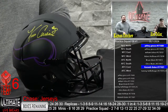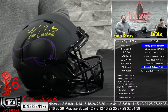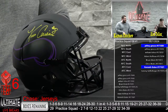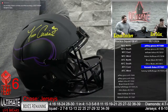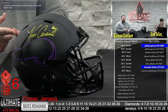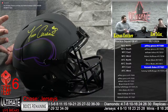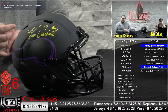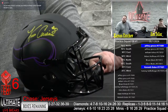But the numbers were going into this last season. I think it was 4 quarterbacks that had 120 passing touchdowns in the last 4 years, aka 30 per season, and more than 12,000 passing yards, 4,000 per season. It was Patrick Mahomes, Aaron Rodgers, Josh Allen, and Kirk Cousins. Look at that. That was the list. Man puts up numbers. Good job, Jeffrey Greco, on the Cousins full-size rep helmet.